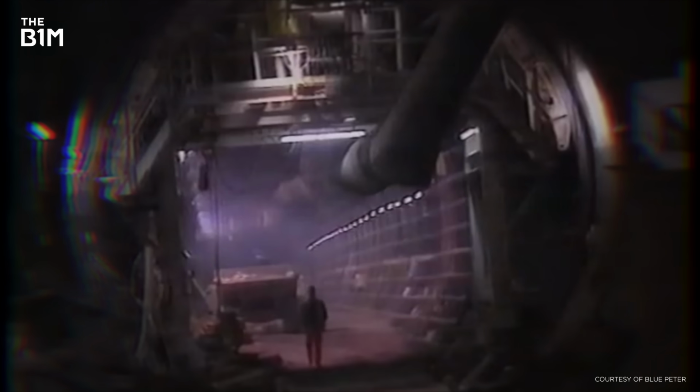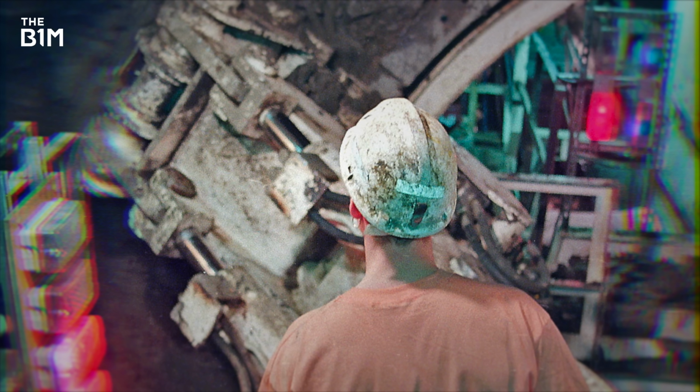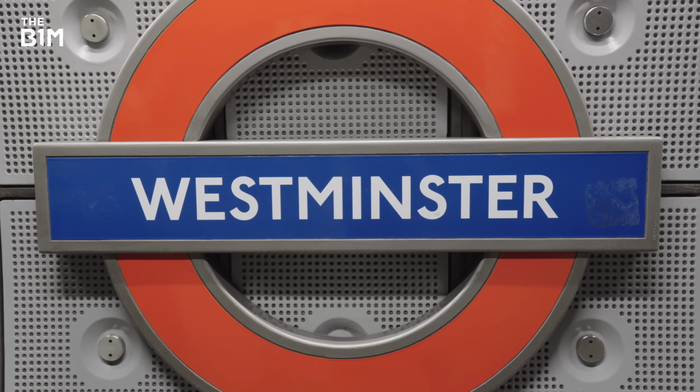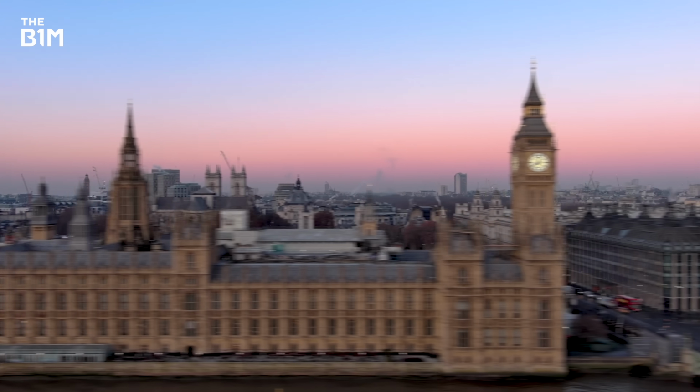This is one of the most sensitive construction projects ever undertaken in this city. It's the fascinating story of Westminster Underground and how it threatened Big Ben.